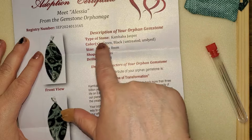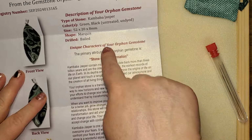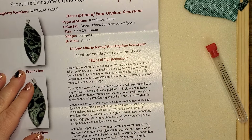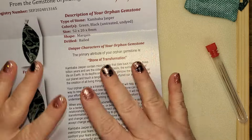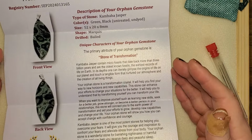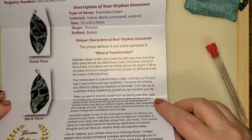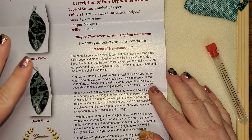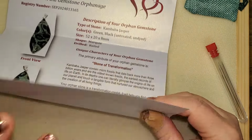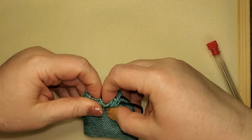So it'll tell you here the description, the colors, the shape, size, and then, guys, you get this whole little story about your Kambaba Jasper. You get properties, you get the whole education. If you guys don't know, Gemstone Orphanage is not just a subscription box. Y'all, they are a whole education, okay? You stick with them and you will learn so much. Like Mr. Steve, I swear, he must be a world-renowned lapidary because he's just amazing. All right, so we are going to take a look at Alessia.